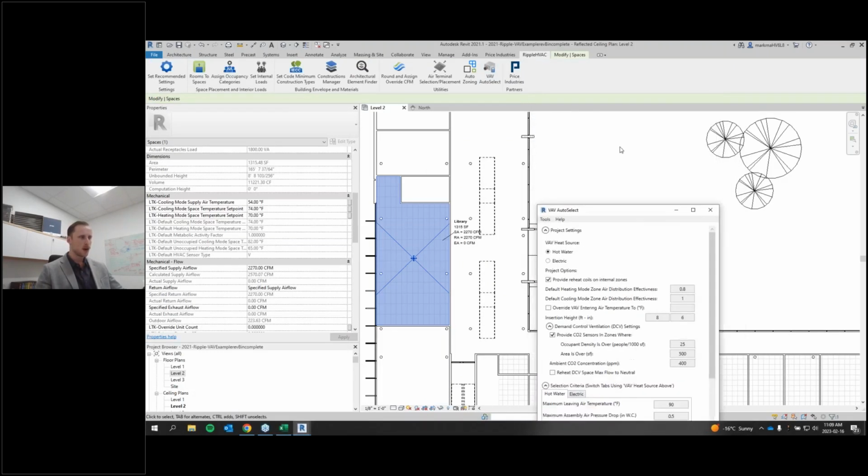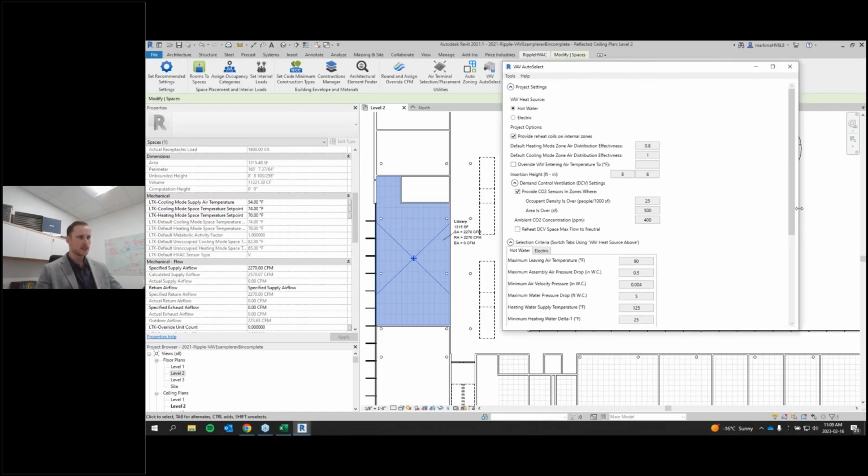And what we'll see is we get this pop-up here that has a number of different pieces of information. So what we're going to do here is select between a single duct box with a hot water coil, electric coil, or cooling only. We're going to make some decisions, such as do we want to provide reheat coils on internal zones, yes or no? Then we're going to make some other decisions here, such as our zone air distribution effectiveness. So for everyone on the call, this uses all of the most widespread ASHRAE guidances for the United States and North America in general.